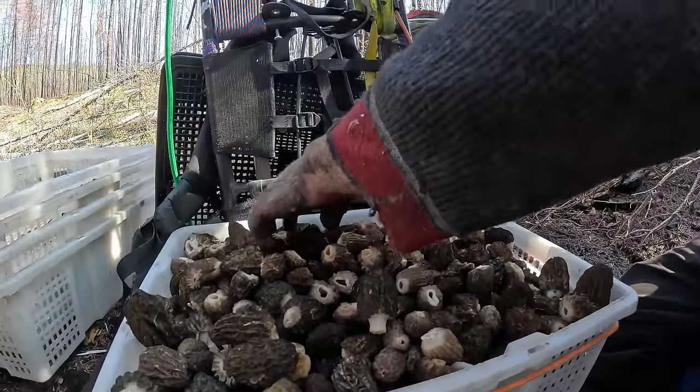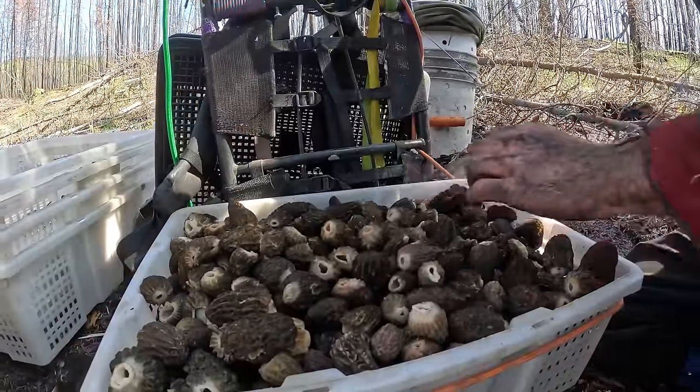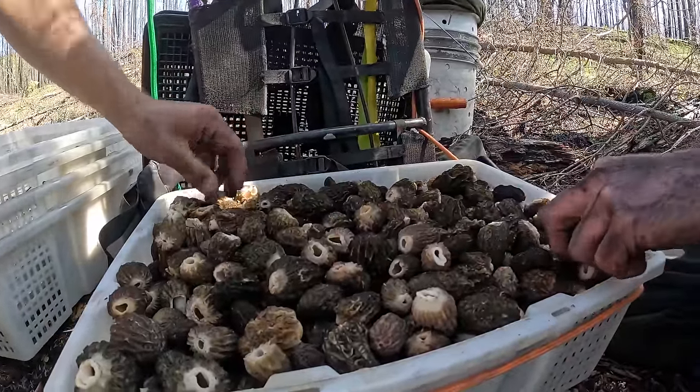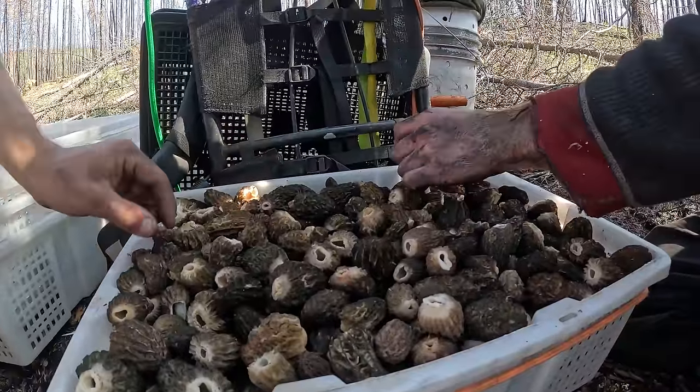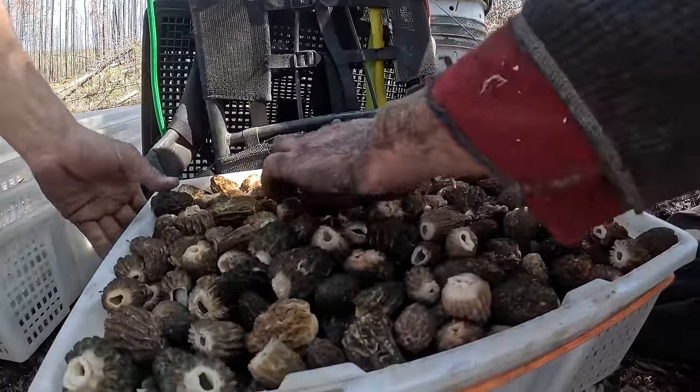These are the early stage fire morels. It's a number of species mixed, and they're very similar to the early black Elata morels. Almost identical to the naturally growing Elata black morels in this area.